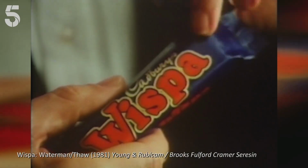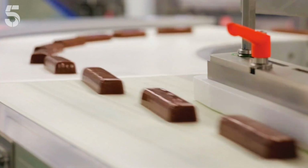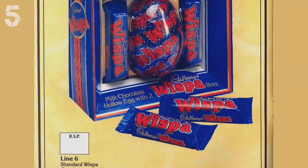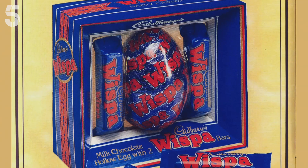This pared-back commercial helped Whisper become one of the most successful new bars in decades. So Cadbury's top brass decided they had to put it in an Easter egg too. But there was a problem. The Whisper bar wouldn't fit in our standard size of Easter egg, and it was too expensive to change the size of the Easter egg. And it was too expensive to reduce the size of the Whisper bar to put it in. So really out of desperation, our packaging department came up with the idea of having a plastic shell that held the chocolate egg and two full Whisper bars either side of it. And the thing sold like hotcakes.